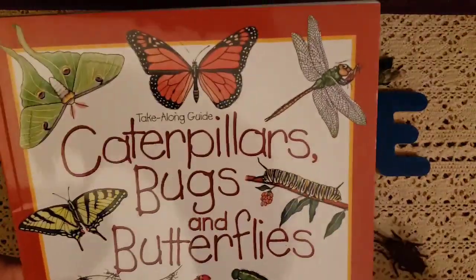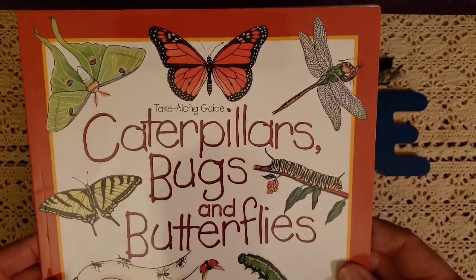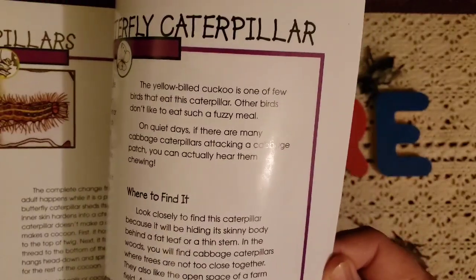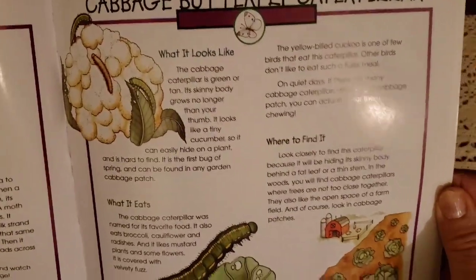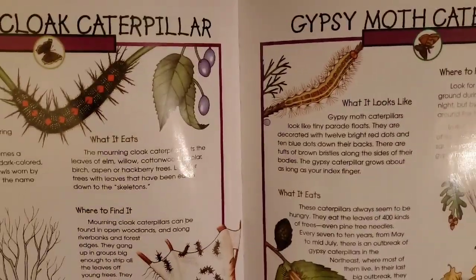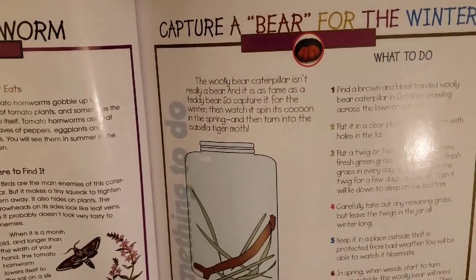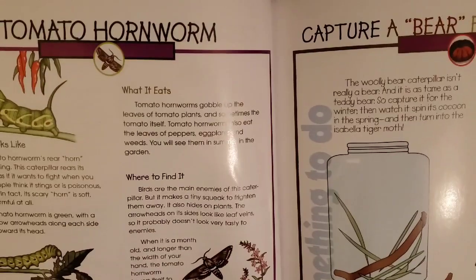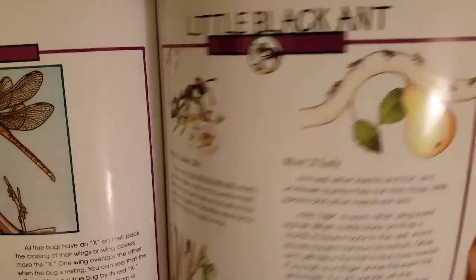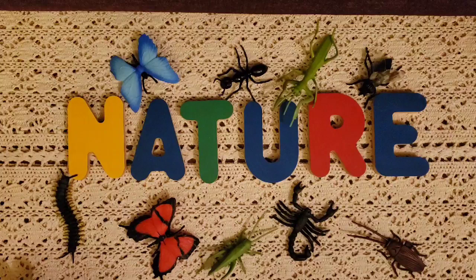The last one that I have up here to share with you is Caterpillars, Bugs, and Butterflies. We are doing a unit on bugs and butterflies, so this one we are using right now. We were talking about caterpillars today, and we had a lot of fun. I did some strewing with my son and set up some free play for him, and then in our summer bridging program and summer learning, we talked about and read stories about the hungry caterpillar. So we had a good time. Those are pictures from this book. So that's that set of books.